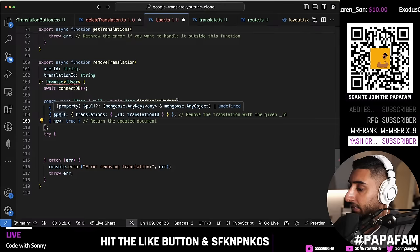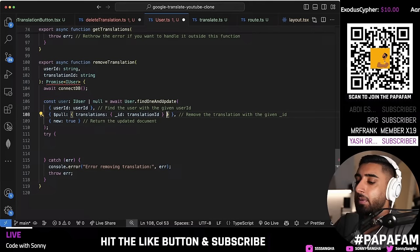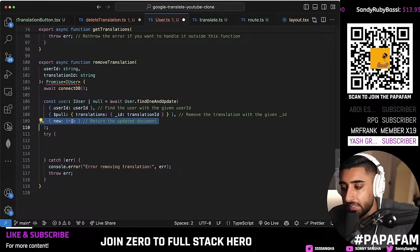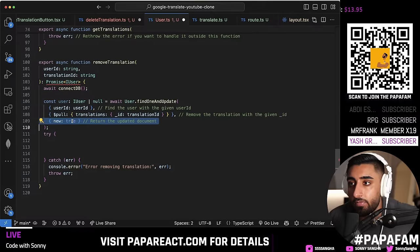Now pull is the interesting part. With pull, we pass in what we're trying to pull from it. So this will go into the translations collection, find the document with that translation ID and pull it from it, essentially removing the translation with the given ID. Then we can do new true as a third options parameter to return the updated document, because in typical flows we want to return the updated document in case you don't want to do a refetch, or you want to do a TanStack sort of approach to things.